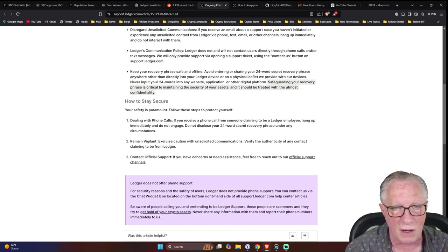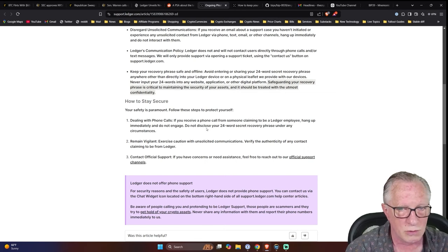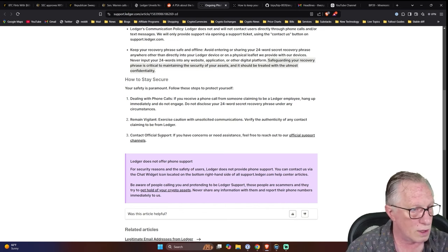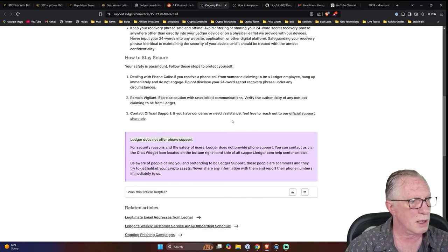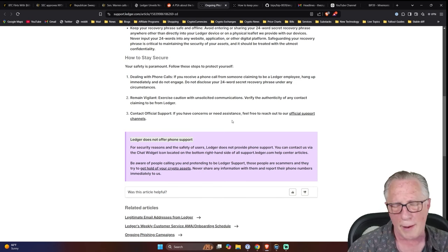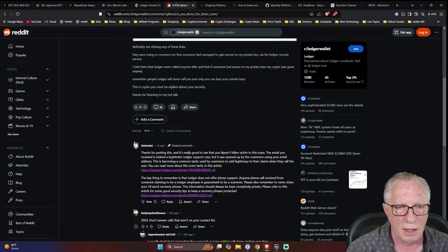If you receive a phone call from someone claiming to be from Ledger, hang up immediately and do not engage. Do not disclose your 24-word secret recovery phrase under any circumstances. Remain vigilant, exercise caution with unsolicited communications, verify the authenticity of any contact claiming to be from Ledger, or contact Ledger support directly, right? This is, I cannot say this enough. Ledger does not offer phone support. So anybody that calls you claiming to be from Ledger, it's a scam. Hang up, right?